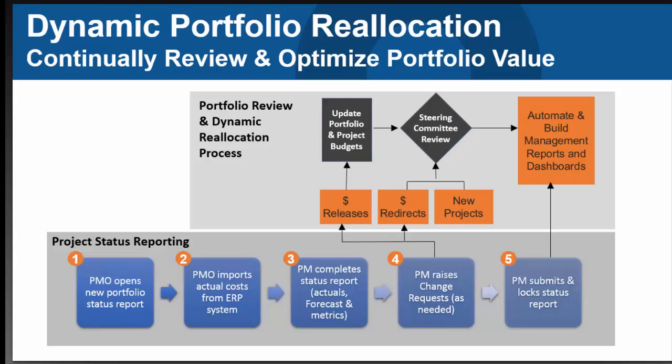But this requires a hopper ready to go and fully resourced projects. So in order to have this level of dynamic reallocation, there has to be a list of projects available, which is the next best thing in your list of projects. And once the tough decisions are made, the funded project goes back into the portfolio and continues on its regular rhythm of evaluation.